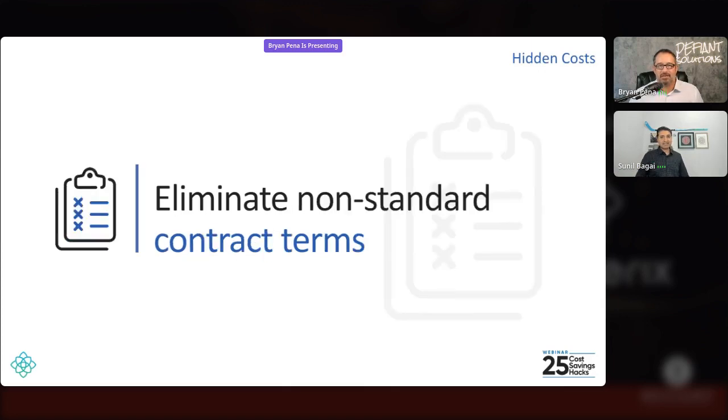Eliminate non-standard contract terms. This is also one of my favorite ones. What you'll find is that many programs do not standardize contract terms. They'll have suppliers with different language and different terms. Some will have different payment terms, 15, 30, or 60. Some will have different markups. Some will have a variety of things, like conversion terms.